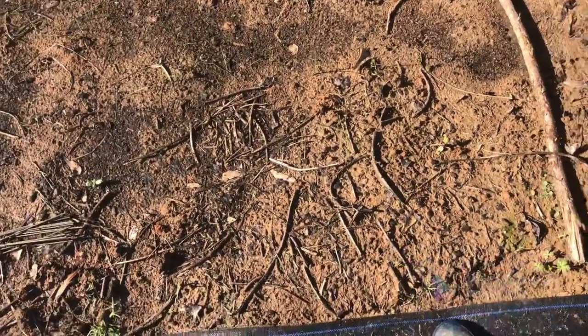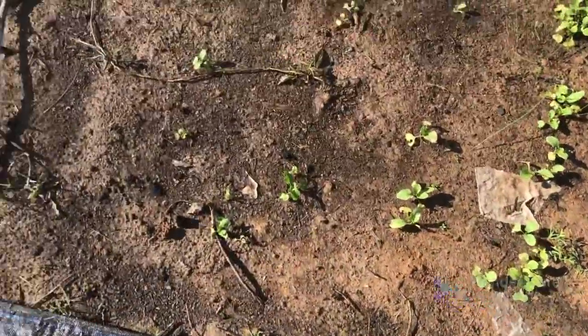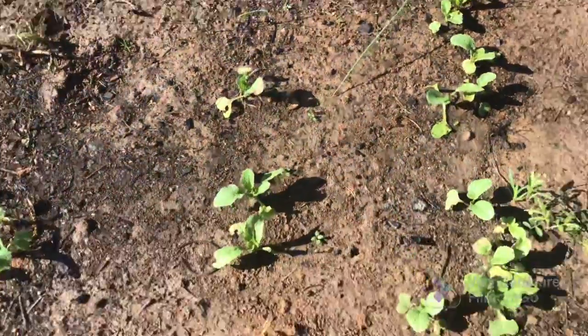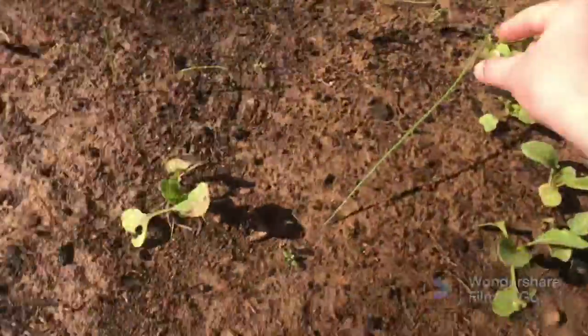Here are my beets. The beets aren't doing real well, but I have a beet there and a beet there. And here it's kind of a mess over here. I don't know, what is all that? I think it's just extra trash that flew from the garbage the other day when it was raining. Anyway, here are my radishes. They are doing super, super well.